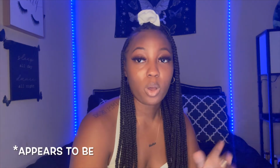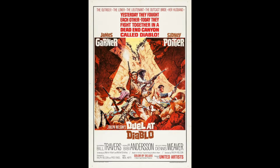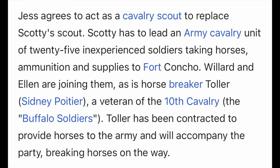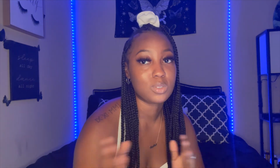If it is a horse sacrifice, a horse turned human, I think KeKe may have something to do with that. And the reason why I say that, because I already said that KeKe is selfish. And in one part of the trailer, KeKe is talking to another character. On the wall in the area that they're sitting in is a poster of a movie called Do It at Diablo. And in that movie, there's someone who is providing horses for an army. So I'm thinking maybe KeKe is providing horses for experiments or sacrificing in order to get something in return, but I don't really know.